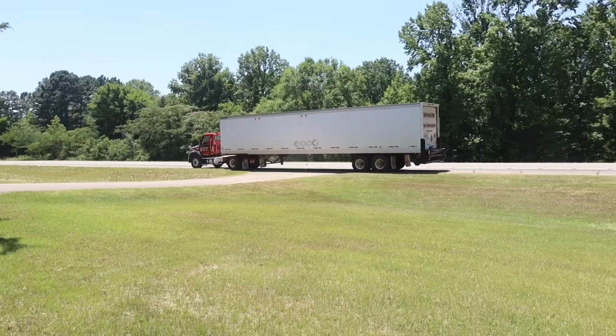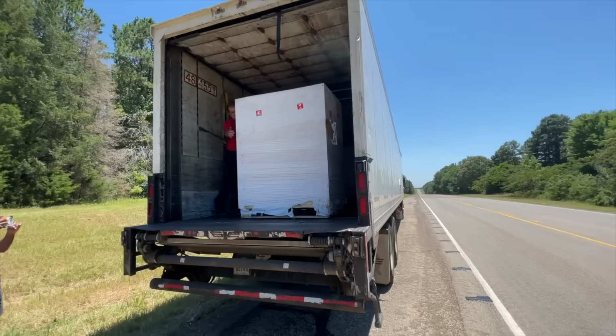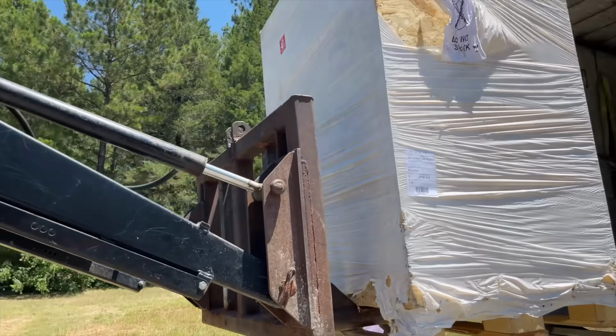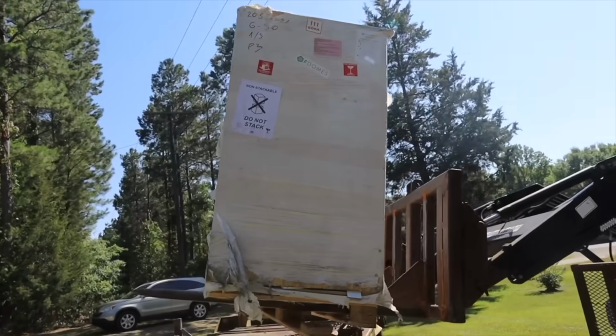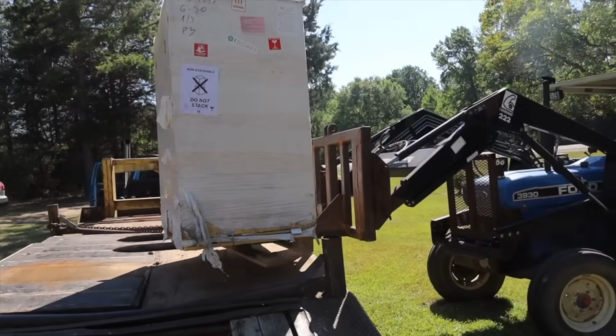All the way from Poland, our domes are here. The domes came all the way across the Atlantic Ocean, landed in Houston, Texas, and they made their way up to us. The domes came in these large crates that were incredibly heavy. My dad used a tractor with forklifts and placed them on a trailer and took them to the location.